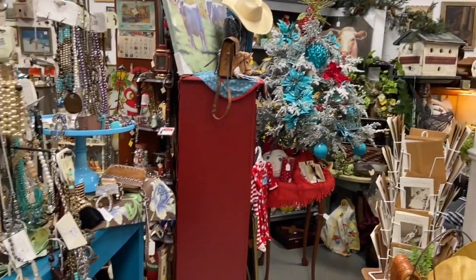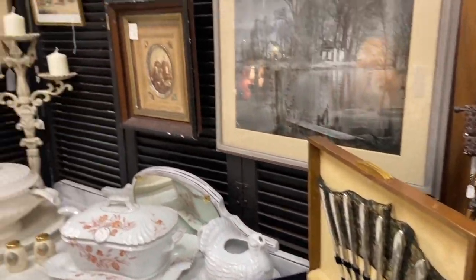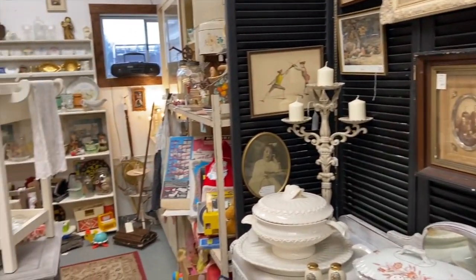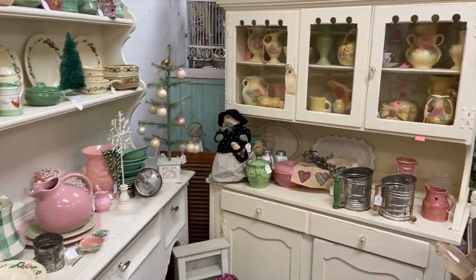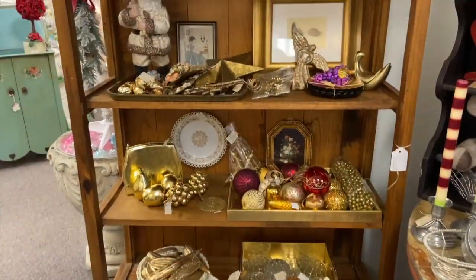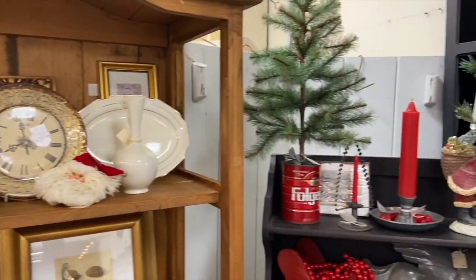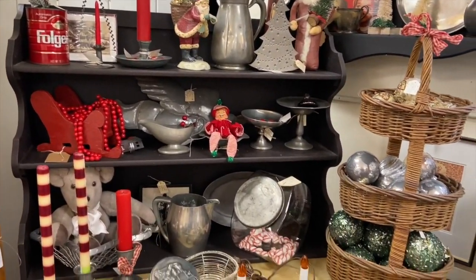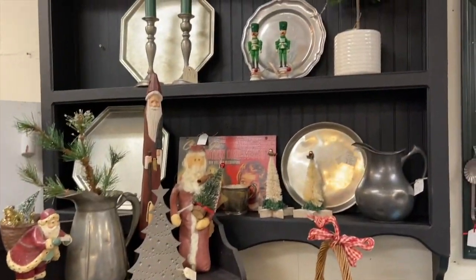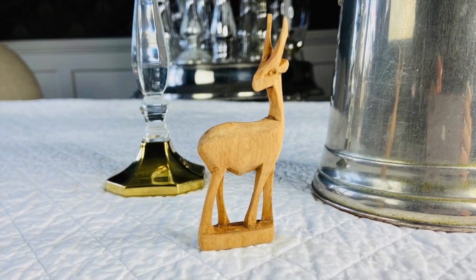Room after room was just filled to the brim. This was a really fun place. I loved it. And since this is only about 25 minutes from my house, I think I'm gonna make this a regular stop. I'll be back really, really soon. For $1.99, this sweet thing came home with me too.